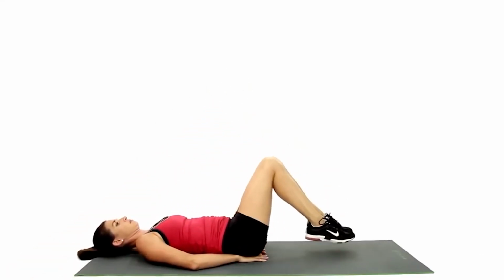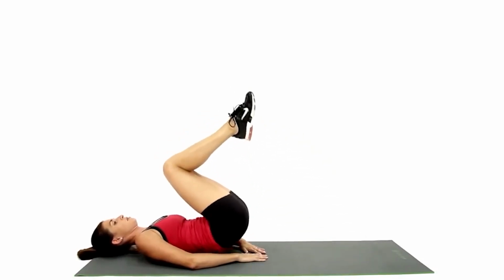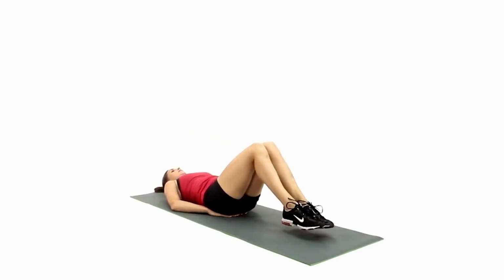This one is another terrific crunch variant that works the deeper ab muscles without putting too much strain on the spine. Pulling your head in toward your knees is not a good idea. Lift your shoulders instead to keep your neck safe and pain-free.